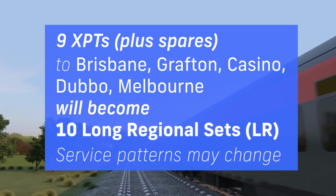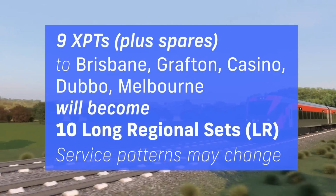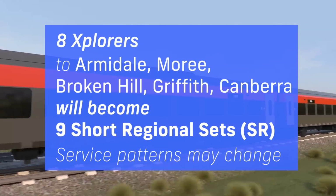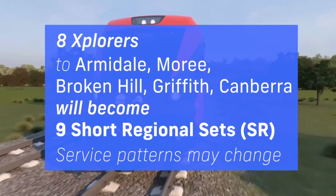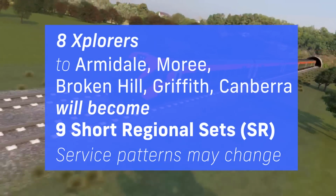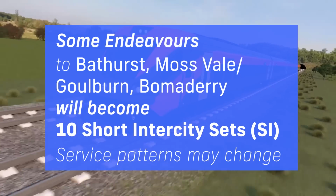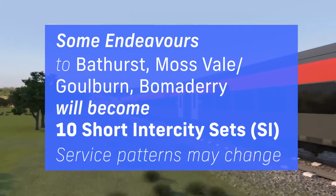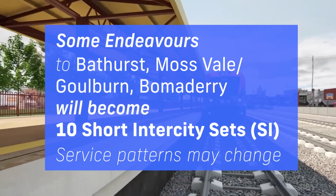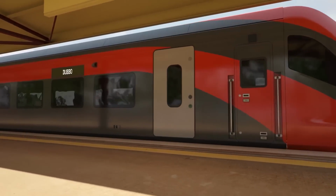services to Brisbane, Casino, Grafton, Dubbo and Melbourne, known from here on as the Long Regional Trains, or LRs for short. 9 3-car sets to replace Explorers on services to Armidale, Moree, Broken Hill, Griffith and Canberra, the Short Regional Trains, or SRs, and 10 3-car intercity sets to replace some Endeavours, I suspect on the Bomaderry Shuttle, Bathurst Bullet and Southern Highlands line, with Endeavours retained on the Hunter line. All would be built at CAF's Bezain factory in Spain.